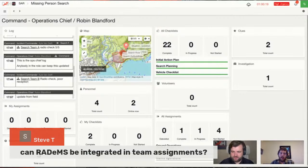Yeah, so the RADMS tool is a risk assessment tool that was developed specifically by the BC Search and Rescue Association. And Steve, your question there is, can RADMS be integrated into the team assignments? Absolutely. From a very basic form, you could create a data field that asks what was your RADMS assessment number.